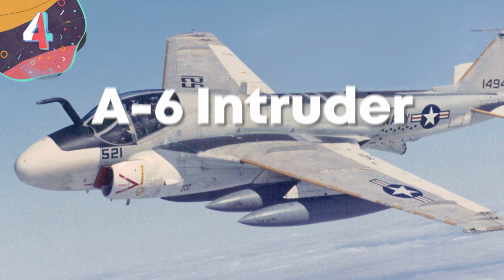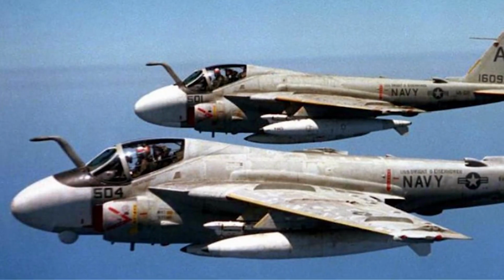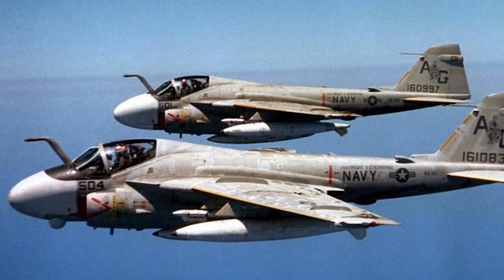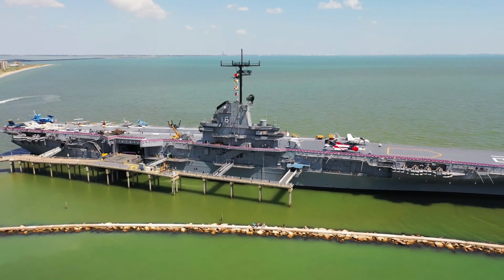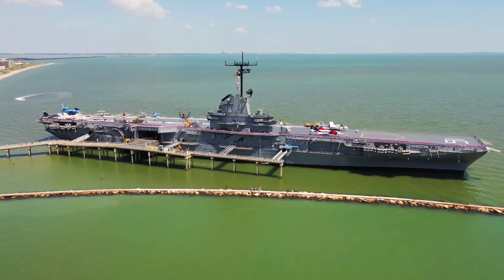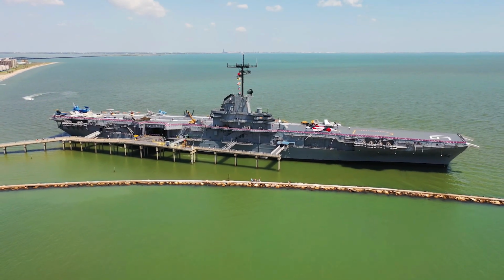Number 4. A-6 Intruder. In 1987, 2 new pilots were towards the end of their flight training and had one more mission to perform. They were to take off from the USS Lexington, which was operating as a training carrier, and needed to prove they could then fly in an A-6 Intruder and land on the deck.